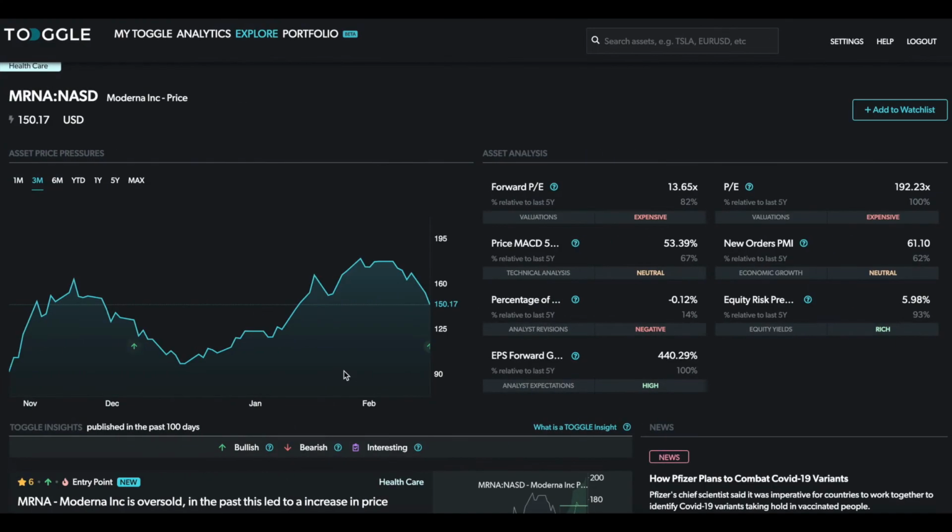Markets. Today our focus is going to be on Moderna, obviously a company that has been the focus of quite a lot of attention since the crisis began early last year.